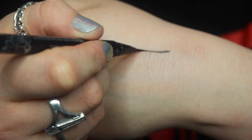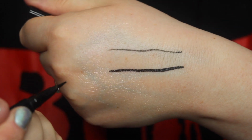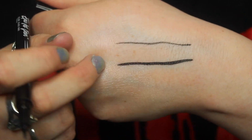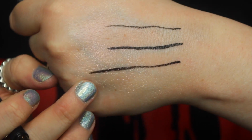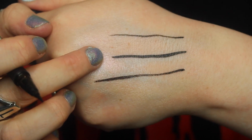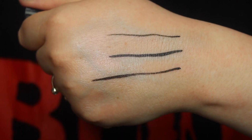I'm going to show you swatches next to the Kat Von D tattoo liner, so you'll know exactly what I'm on about, and you'll know I'm not giving you some BS. This one is Kat Von D, and then this one is the NYX one. So we'll double check it underneath, but so far you can see the difference. Okay, so I did press on a little bit harder, but you can still see that the NYX one is just blacker and a fuller coverage throughout.